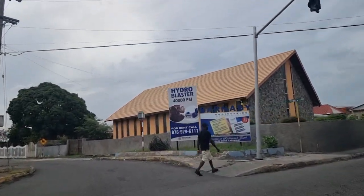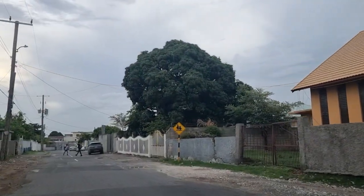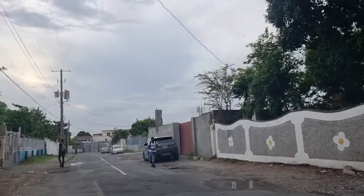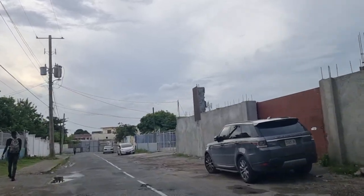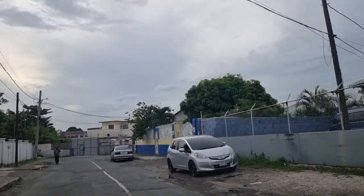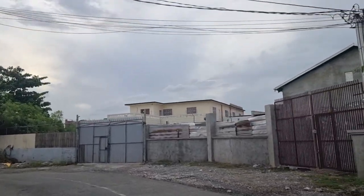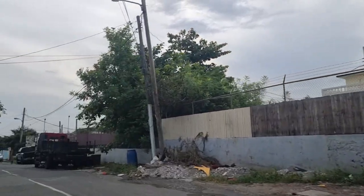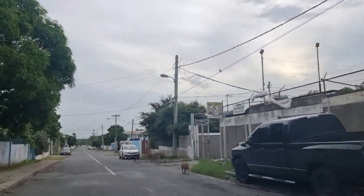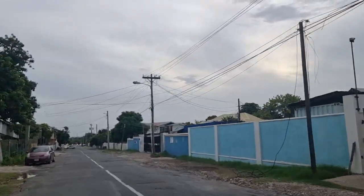Crossing over Maxfield Avenue into Richmond Park. So this is the Richmond Park community. Welcome. So as I said, we'll just drive our own sections of the community. A few commercial property in the community as well, because it's so central, because it's so close to Halfway Tree. We have a few properties that have been converted. Like even this road that we're on is probably 80% commercial. And then once you finish with this road, now it's mostly residential properties.